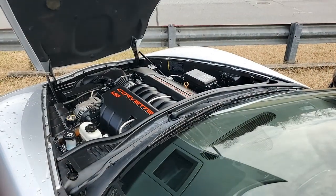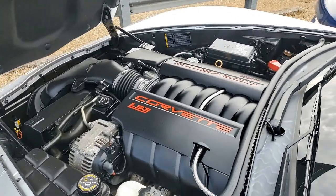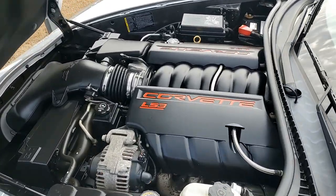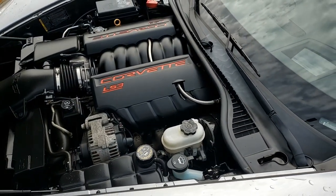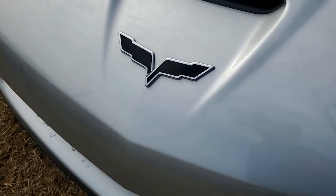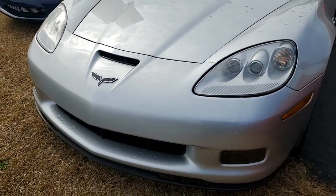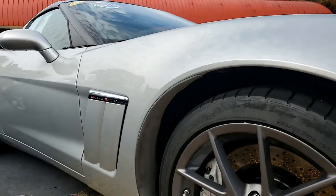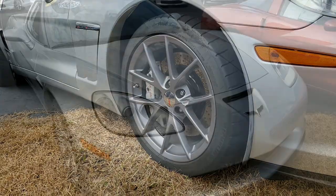Under the hood, you'll find a 430-horsepower LS3 engine and 6-speed automatic paddle shift transmission. Factory features on this car include the $4,205 3LT preferred equipment group. This includes heads-up display, memory package, tilt and telescopic, dual power heated sports seats, universal garage door transmitter, and it also has Bluetooth package. This car also sports the Grand Sport package.